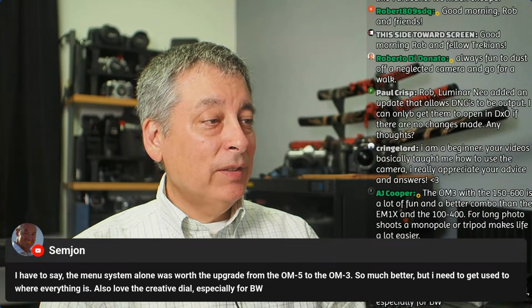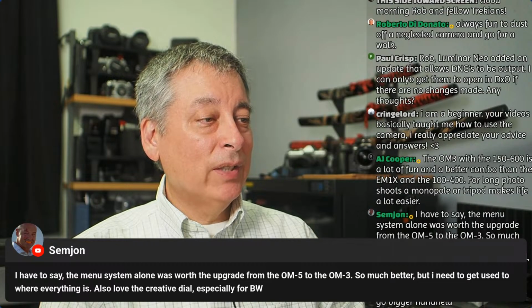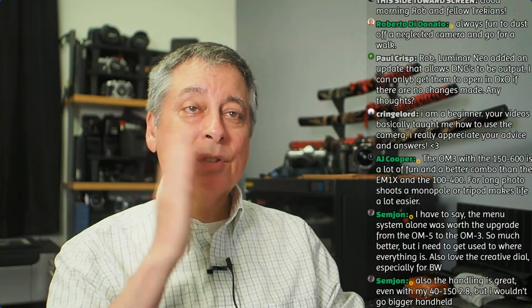And Semjon says, I have to say the menu system alone was worth the upgrade from the OM5 to the OM3, so much better, but I need to get used to where everything is. Also, I love the creative dial. Yeah, it's cool. It's a great camera. With the menu system, another thing is, each tab is color coded. My brain doesn't work this way, but some people really like thinking, okay, I want to go to the green menu for this, and I want to go to the blue menu for this, that kind of thing.